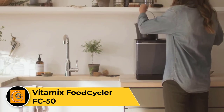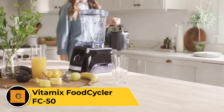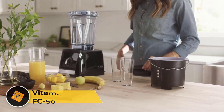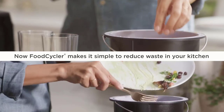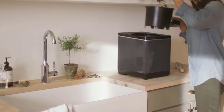Vitamix Food Cycler FC50. Toss fruit cores, peels, dairy, and even chicken or fish bones into the dishwasher safe waste bucket. Press a button, and the unit gets to work drying, grinding, and cooling scraps. The end result is a pleasant-smelling mulch-like substance that's ready to be worked into the soil. The entire process takes several hours.